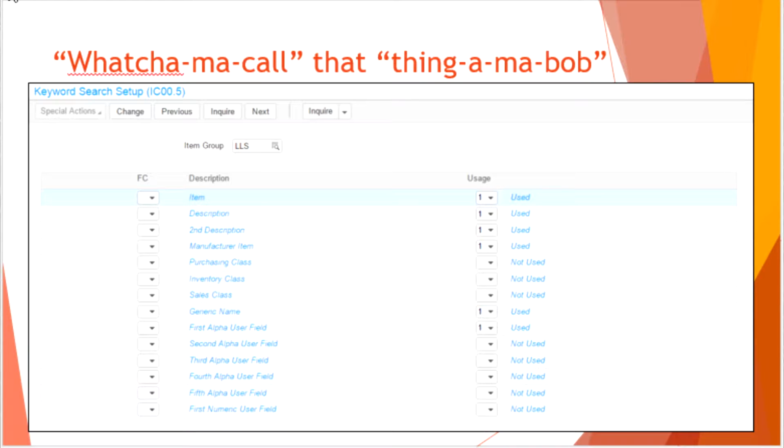And you can see here we've got a few used at the top. We're not using purchasing classes and inventory class, so there's no need to look at those for this particular setup. And it keeps going the same way. And keep using the page down function, because there are a lot of fields. Yeah, there sure are. And it depends on who you are as an organization and where you're storing your information.